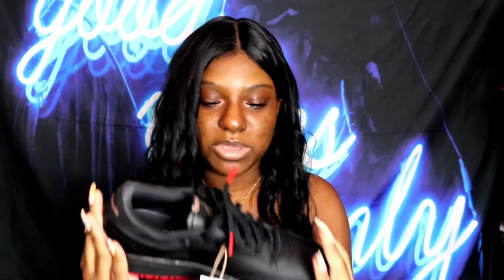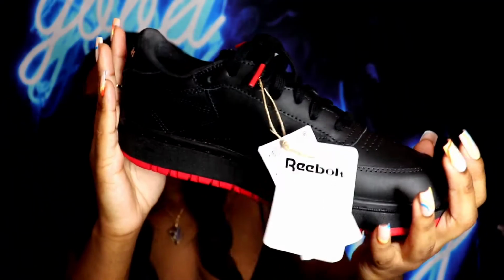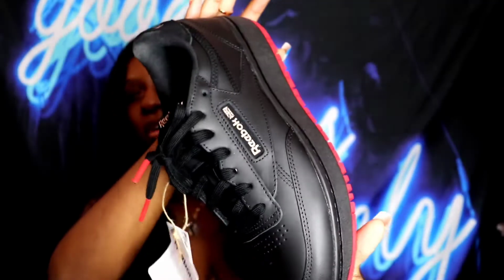I can't wait to put the, there's this jewelry thing that I saw on Instagram. I think it could fit this lace, so I'm definitely excited to try it. This is the Reebok. Is it Reebok or Reebok? Am I saying it right? Hopefully I'm saying it right. But this shoe is beautiful. Like, wow.